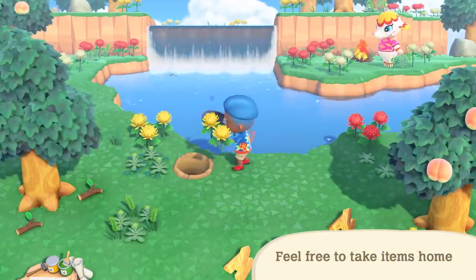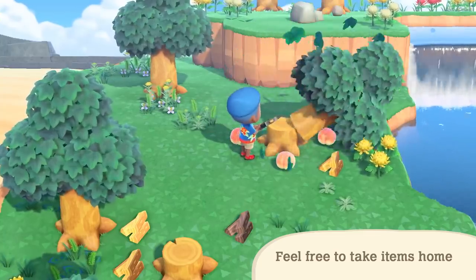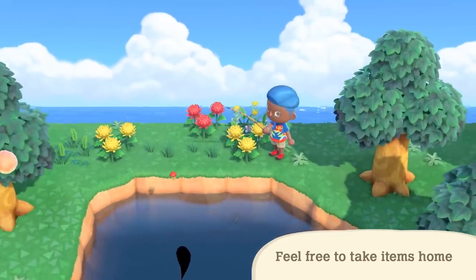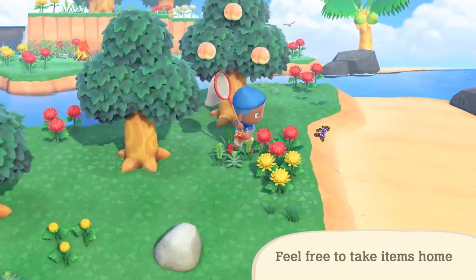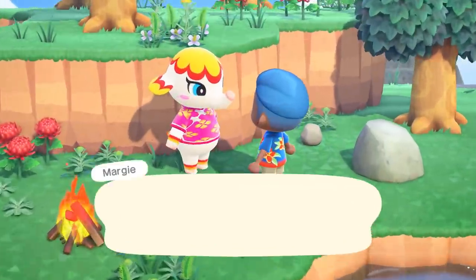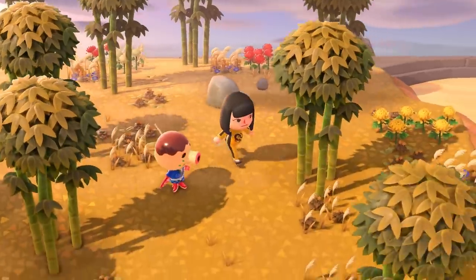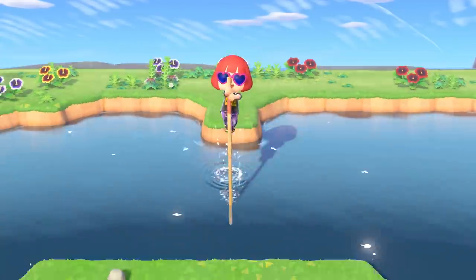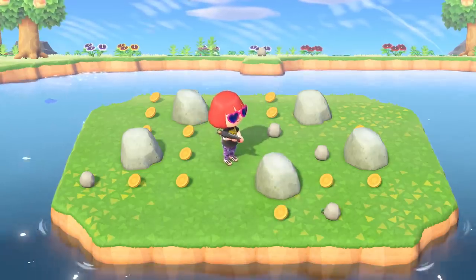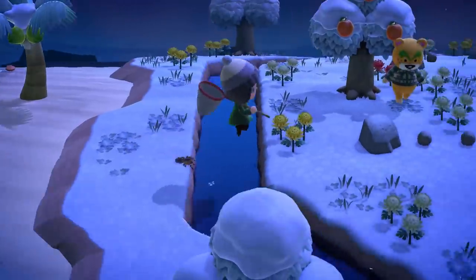Of course, you can take many items back home with you, whether it's DIY materials or creatures. It's a nice change of atmosphere, and you may experience some unexpected encounters. We're certain these tours will prove to be one of our most popular services, leading to many repeat customers. Why not give it a try?